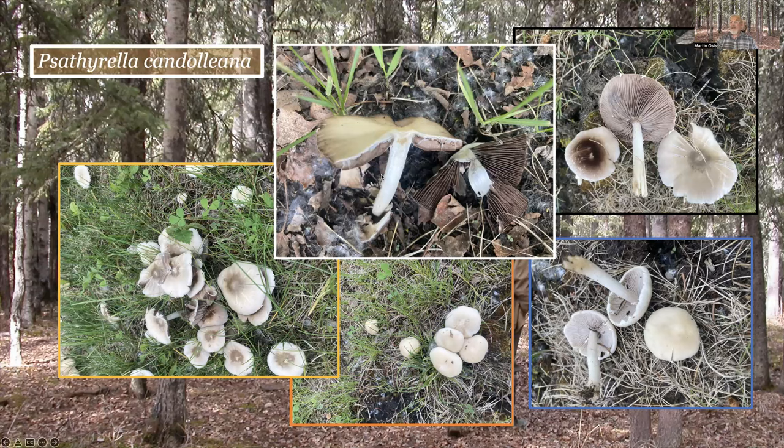I'll bring your attention to the lower right-hand one. You can see the veil remnants along the side of the cap, so that's important. And here, if you're taking pictures of mushrooms, this one was growing underneath one of the other mushrooms, and we end up having that dark, dark brown Psathyrella spore print on it. So this is a great picture. We see the top, we see the habitat where it's growing, we see the spore print, we see the gills, and so this is Psathyrella candolleana.